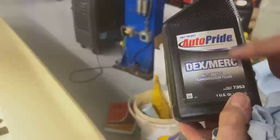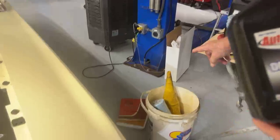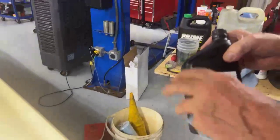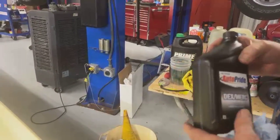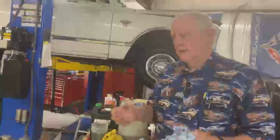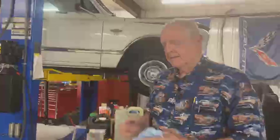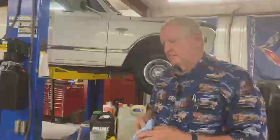Now the Fords used to have their own transmission fluid, as did the General Motors. I put that dipstick back in there. But nowadays, this fluid right here, the Dex Merc, will work on either one of them. So you can buy a bottle of this in any brand, and you can use this to fill your transmission by using your funnel here. Be sure you do it with your engine running, and don't add a whole quart. Add it a little bit at a time. Let the motor run until you get it full.